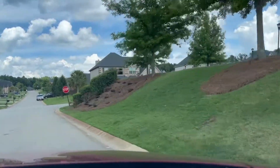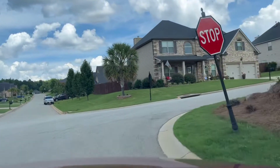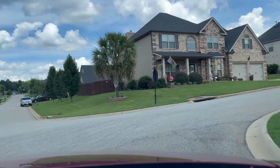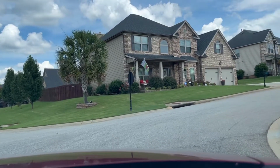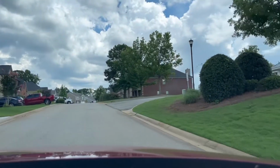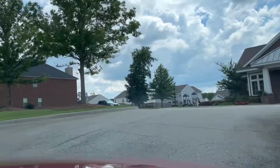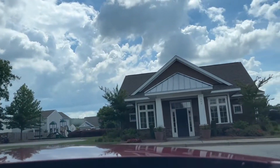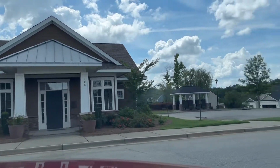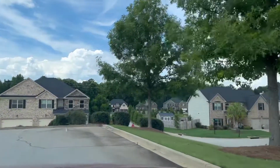You'll see I'm about to turn in now to the pool and the clubhouse and the playground. I don't typically like to record the pool or the playground, because I like to be respectful of people that actually live in these communities. So I try very hard not to record people. There's the playground there to the left, the clubhouse directly in front of you, and as we'll drive around the circle, you'll kind of get a glimpse of the pool.